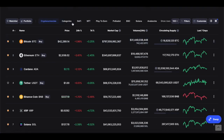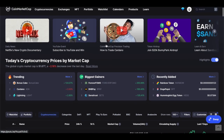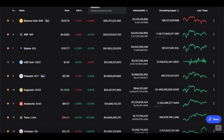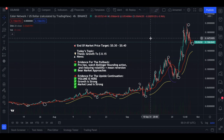These two cryptos, they hold different values. Even if the price is equal to the same, the values are different, which means investors understand this, and this is why they sell. So low volume cryptocurrencies, similar to Celer Network, they have a huge effect before Bitcoin, Ethereum, and the rest of the market.